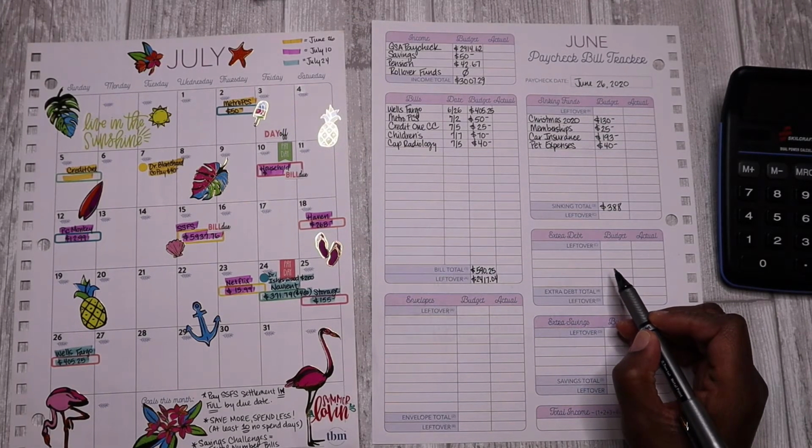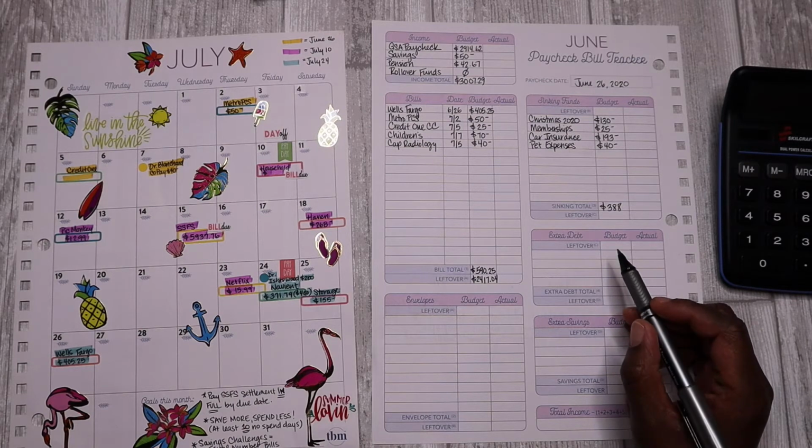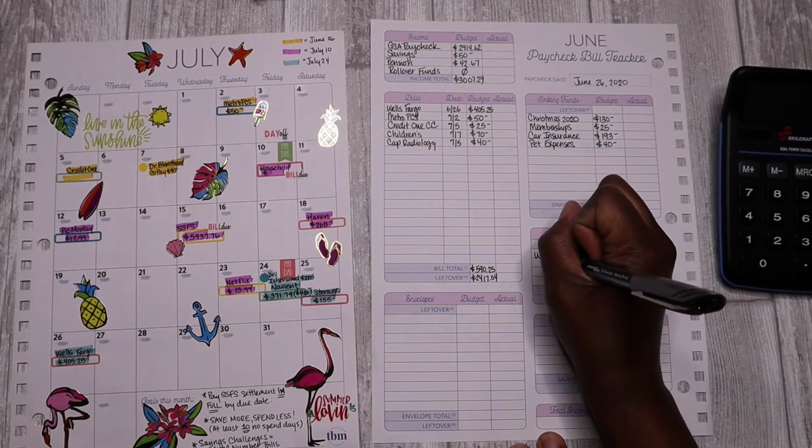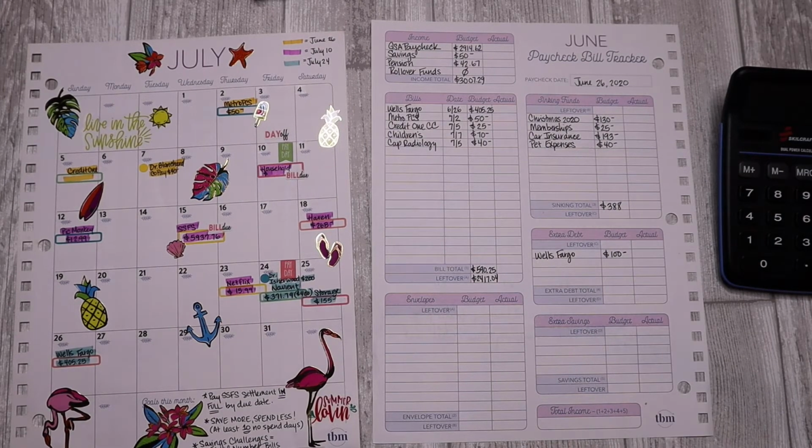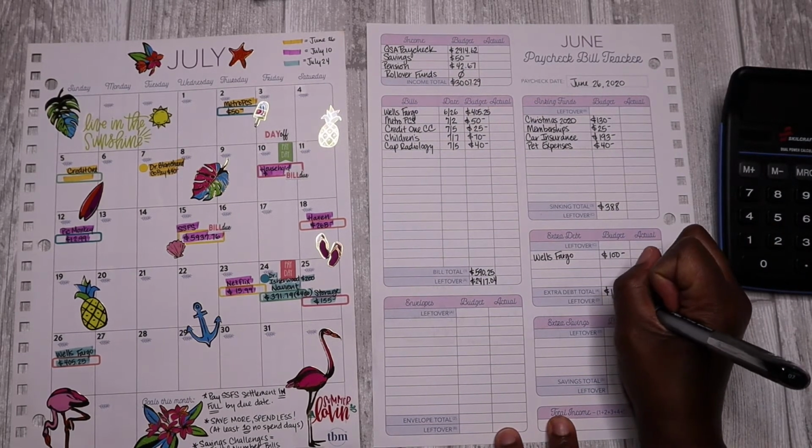Then I jump down to extra debt. And for extra debt this pay period, I want to allocate an additional $100 towards my car note. My credit card should be paid off, so I shouldn't have to have any additional funds towards that. Let me just check and see if there are any other debts that I need to prioritize in this pay period. So I think that is the only extra debt that I'm going to put money towards, so that gives me a total of $100 here.